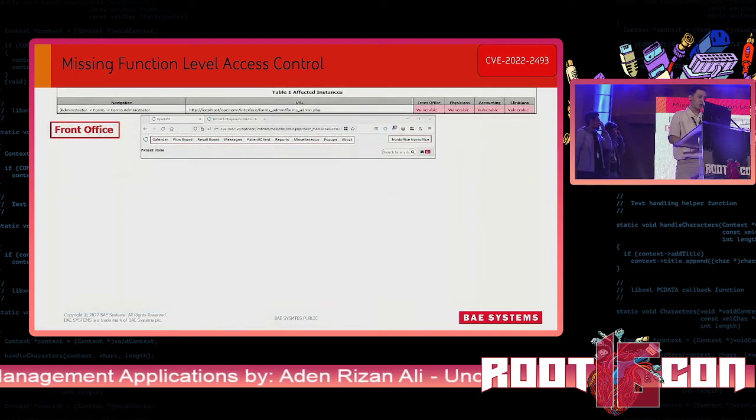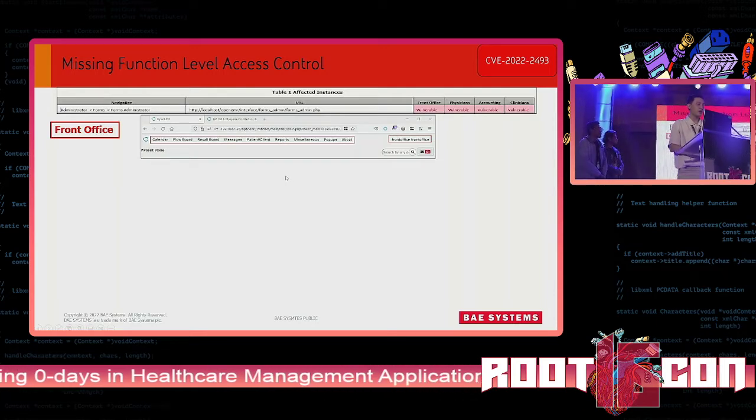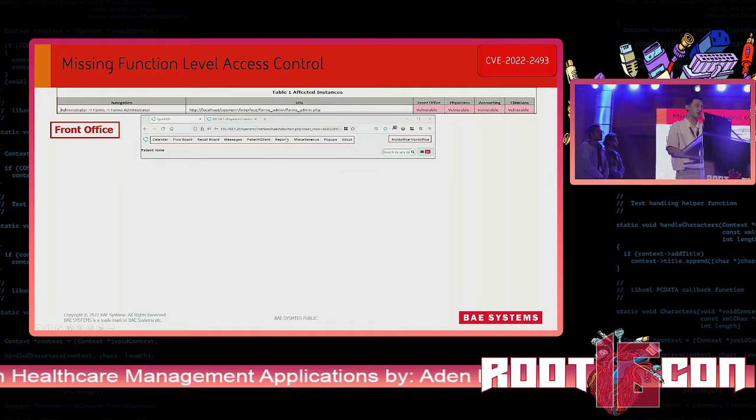Now we managed to capture the vulnerable endpoint. So the next thing we need to do is log in as any user on the application. I chose the front office because this user is considered the lowest privilege user on this application. This is what the dashboard of the front office looks like. As we can see, there is no administration section header here. This proves that this user is not allowed to access those modules.